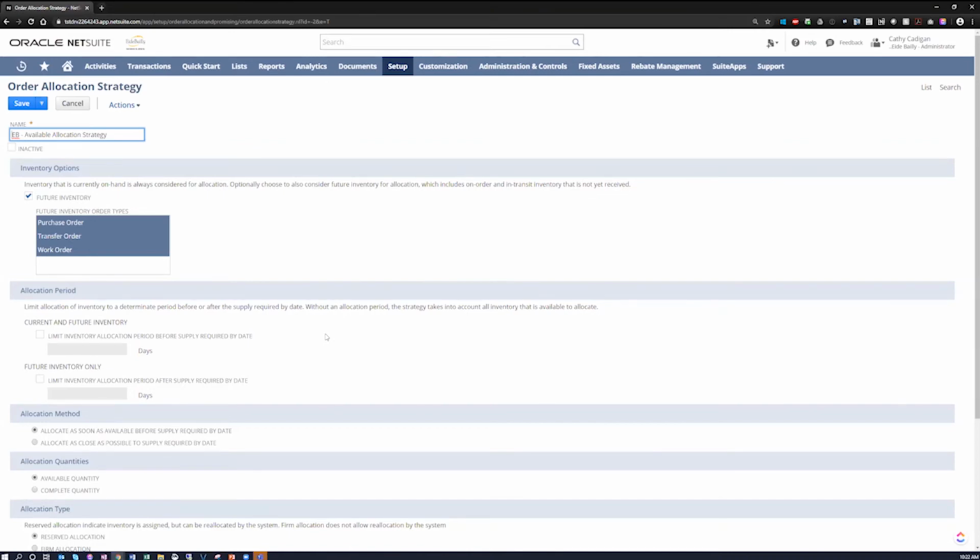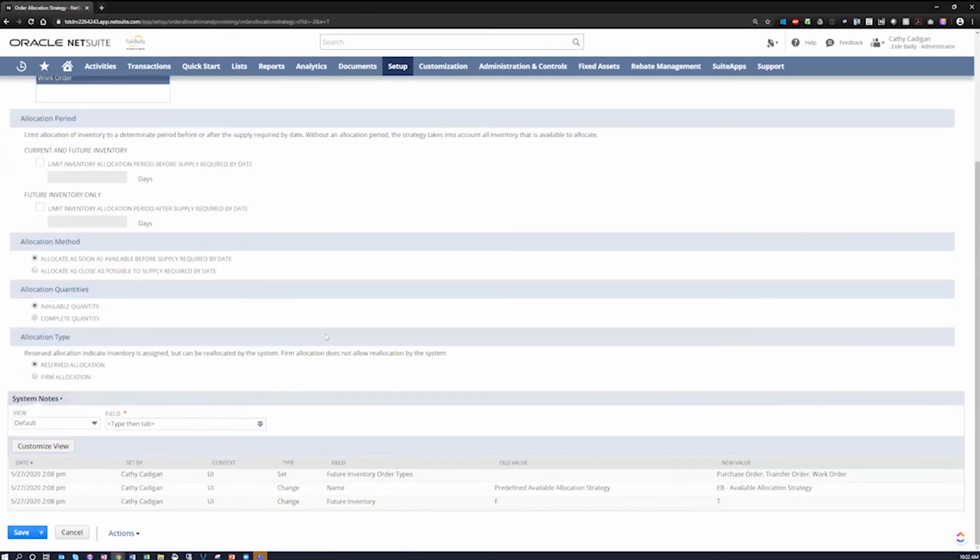Lastly, the next few options are related to the methodology of when we want to actually set the allocation. Do we want to allocate the available inventory as available or complete quantities? And do we want to allow the system to override allocations that we've done manually, or have them set as firm?